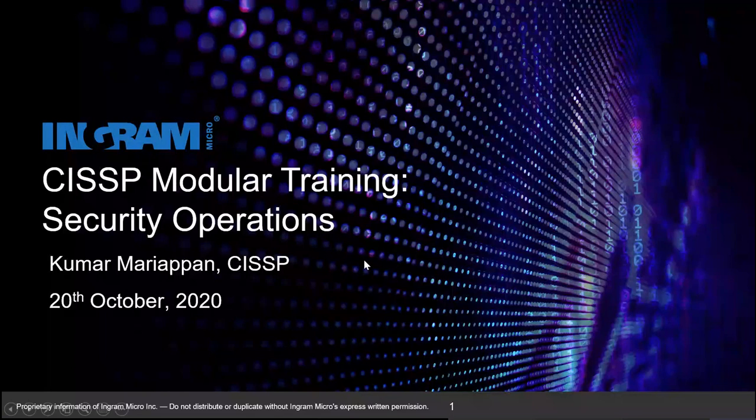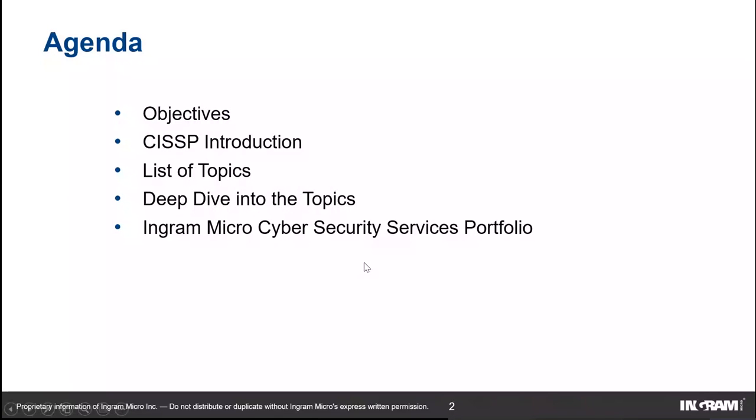And yeah, let's start. This is our agenda for today. So we'll go through a quick objective section and an introduction to CISSP, followed by a list of topics that we are going to cover, and then of course deep dive into the topics. And also we will have a quick peek at Ingram Micro's cybersecurity services portfolio as a whole.